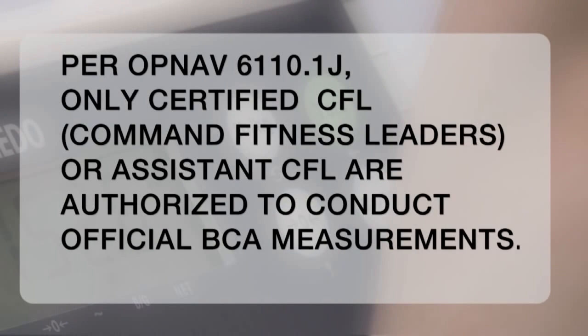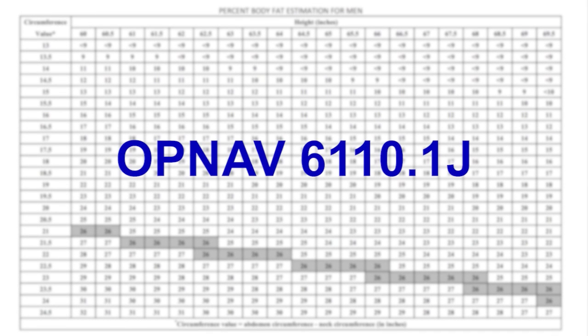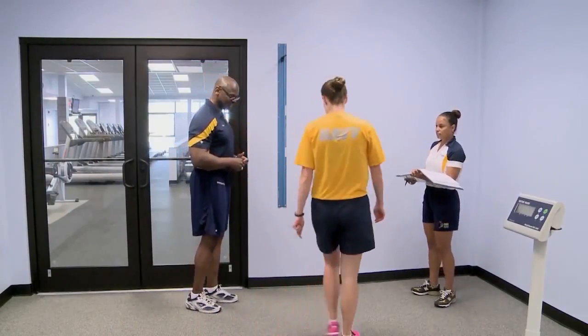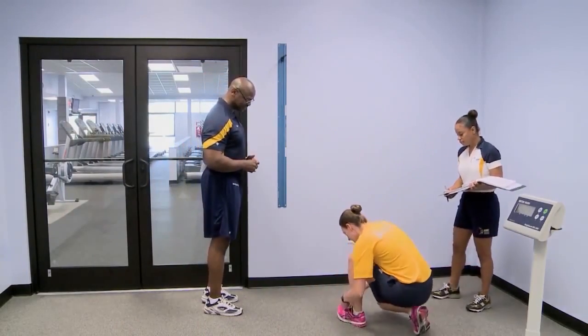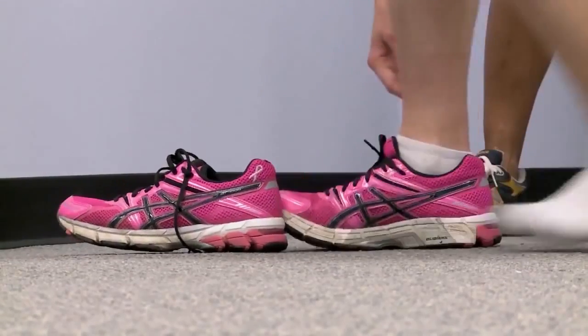Per OPNAV Instruction 6110.1 Juliet, only certified CFLs or assistant CFLs are authorized to conduct official BCA measurements. There are only 3 approved methods to determine a member's BCA: maximum weight for height, abdominal circumference, and body circumference measurements. The official maximum weight for height screening table is available in OPNAV Instruction 6110.1 Juliet. Members are authorized to conduct the weight for height assessment in the uniform of the day or the Navy Physical Training Uniform, or PTU. Shoes will not be worn.